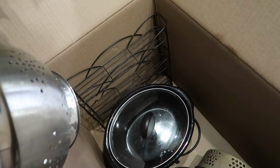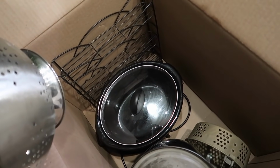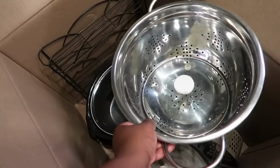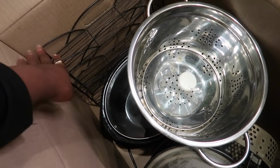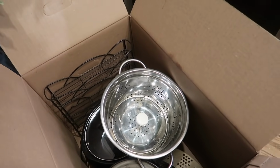I also did take my seasoning rack because I'm actually gonna hook this up on the wall near my stove so that it's easier for me to just grab it off the wall. So I decided to keep it. I'm gonna punch holes into the wall and hook it up from here. Clean it up and get organized spices and stuff so I can have it real cute up there.